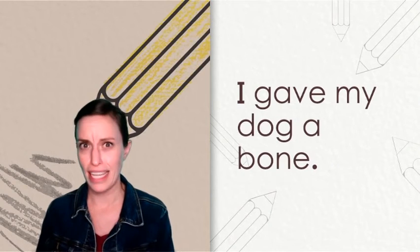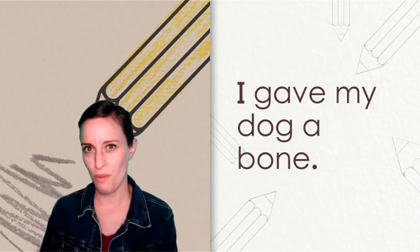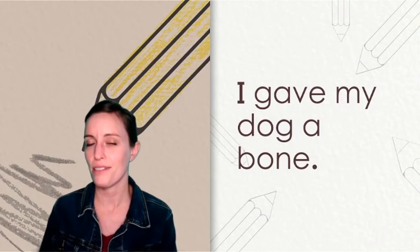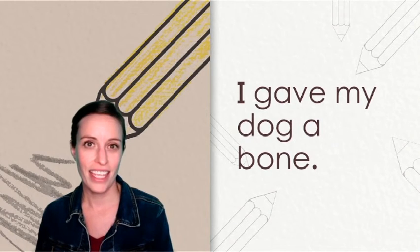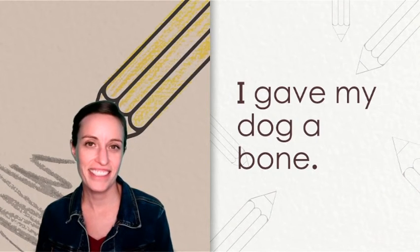Do you have each word in your sentence that I have in mine? How about spaces between each word? Look to see if you started your sentence with an uppercase or capital letter I. And make sure you have a period at the end of your sentence. Finally, check to see if you have both of the words with a magic E, gave and bone. Nicely done.